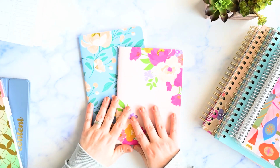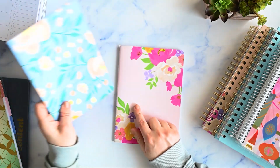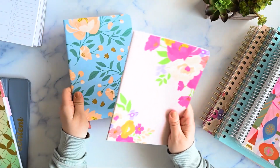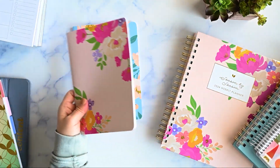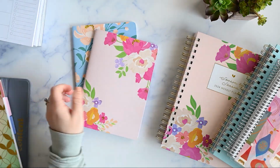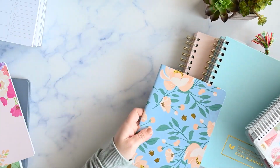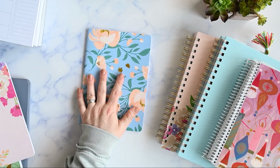Similarly, I also have these little bitty notebooks that they make. These are called the Everyday Notebooks. They're just lined notebooks. They all have gorgeous covers. I love this one because I love blue and I love floral. This one matches my work planner, so this is the one that's going to stay with that for any extra notes I need to take about work stuff. And this one I have reserved for if I need to take notes about my goals or anything.